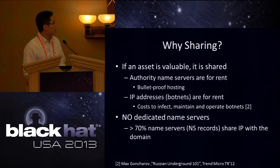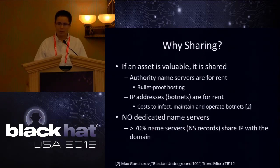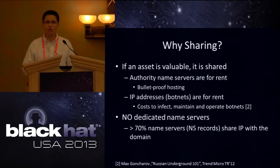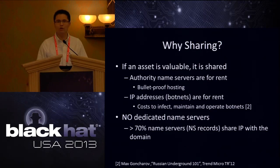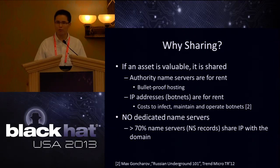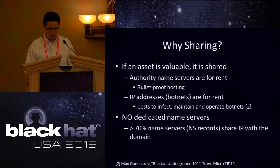So why the sharing again? It's also about money, because the infected host, which is the returned IP address, is a valuable asset, as we mentioned before. It's part of the attacker's way to make money. And the authoritative name servers are also commonly hosted on what we call bulletproof hosting, and that's going to cost a lot of money. So they're not going to use the authoritative name server only for one purpose or one task. It's for rent. For different campaigns, different purposes, they will reuse authoritative name servers multiple times. And so are the IP addresses.